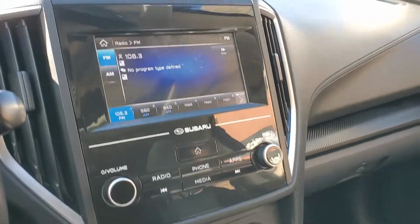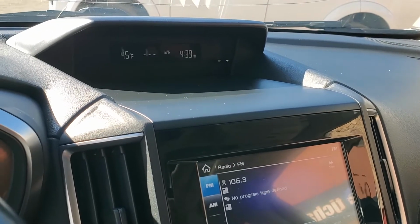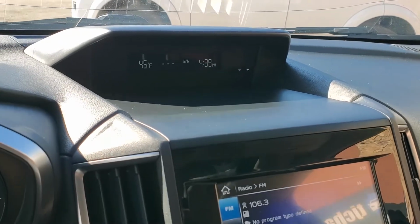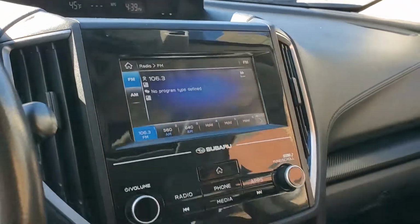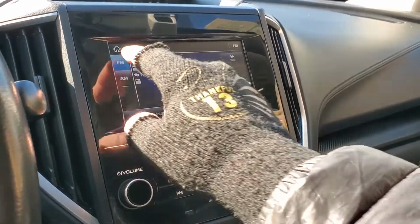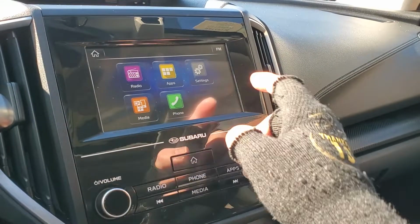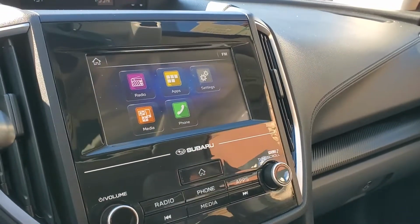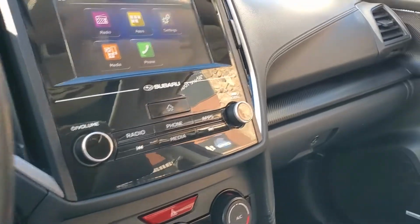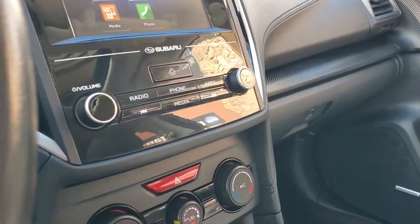As you come over here, you'll see up top it's actually an extension of your trip computer, plus you have the temperature displayed up there and the time. See that it does have AM, FM. There we go. You see that it also has Bluetooth. If you want to see the backup camera, throw it in reverse. Okay, you can also, instead of just touch screen, use that as well.